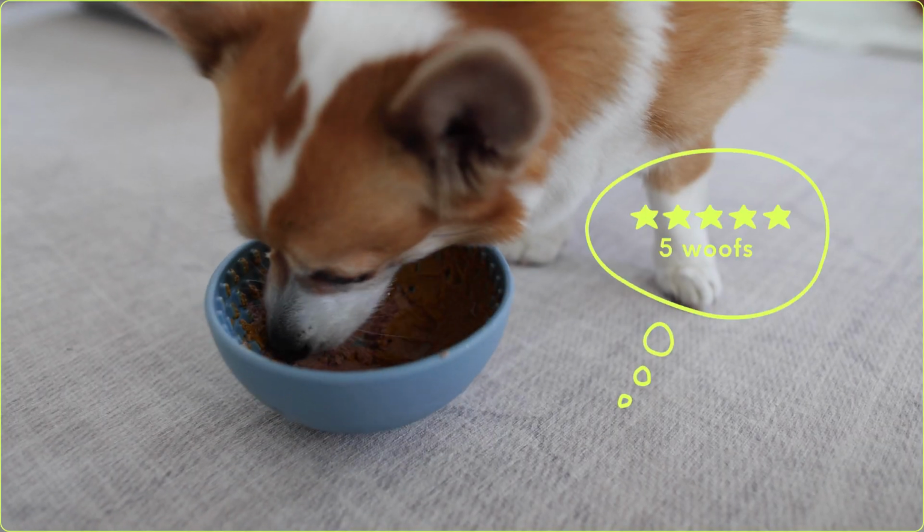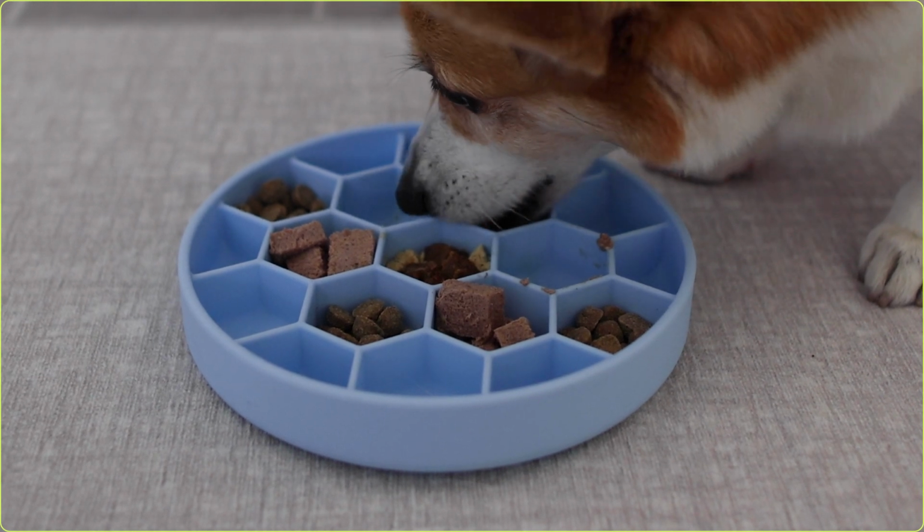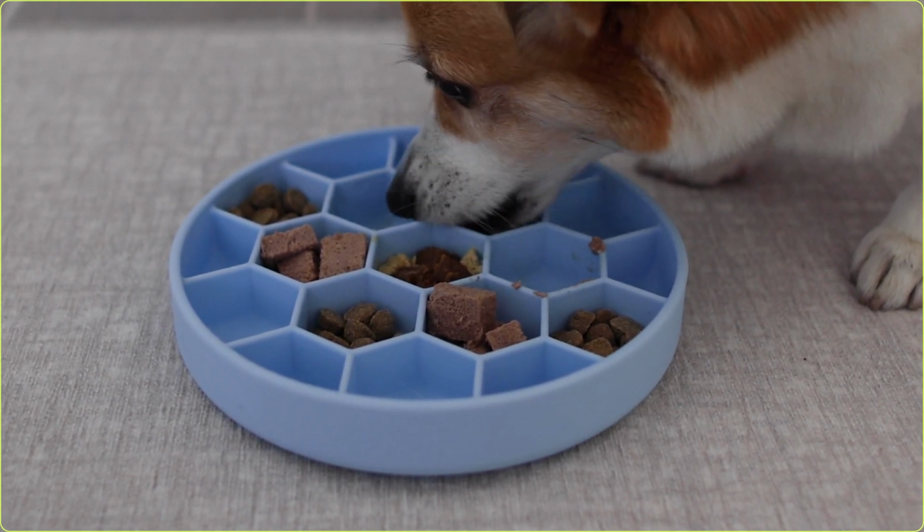In recent years, the use of slow feeders for dogs has gained a lot of popularity, and slow feeders have proven to be a great tool for promoting healthier eating habits.